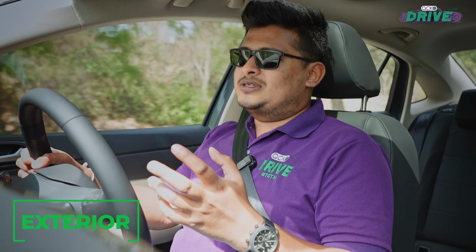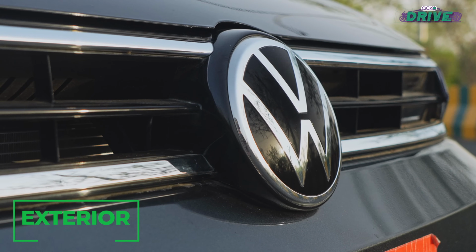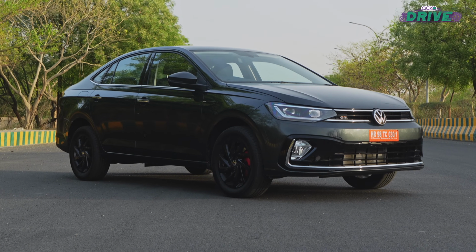There's no denying that the Virtus is one of the good-looking cars in the segment. It has a very European vibe to it. Sharp cuts, strong lines and aggressive from all the fronts. But here's what I really like about the design.